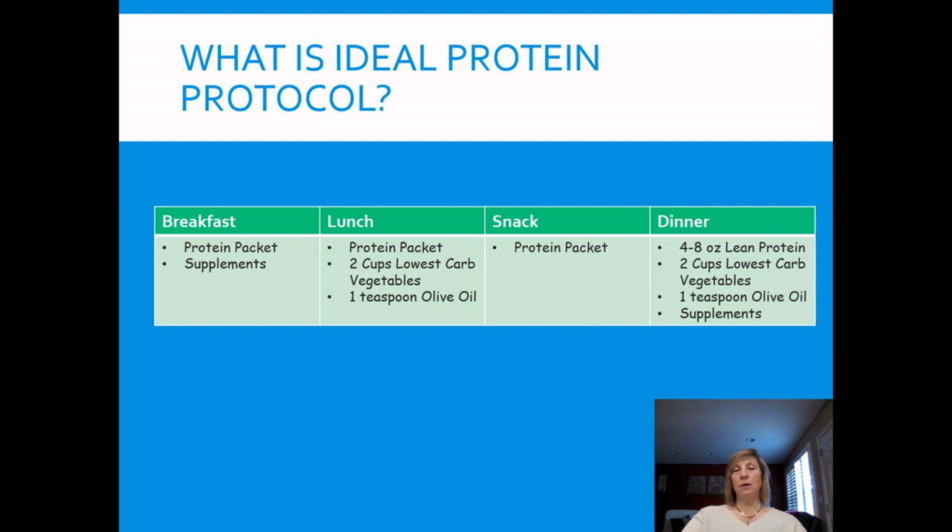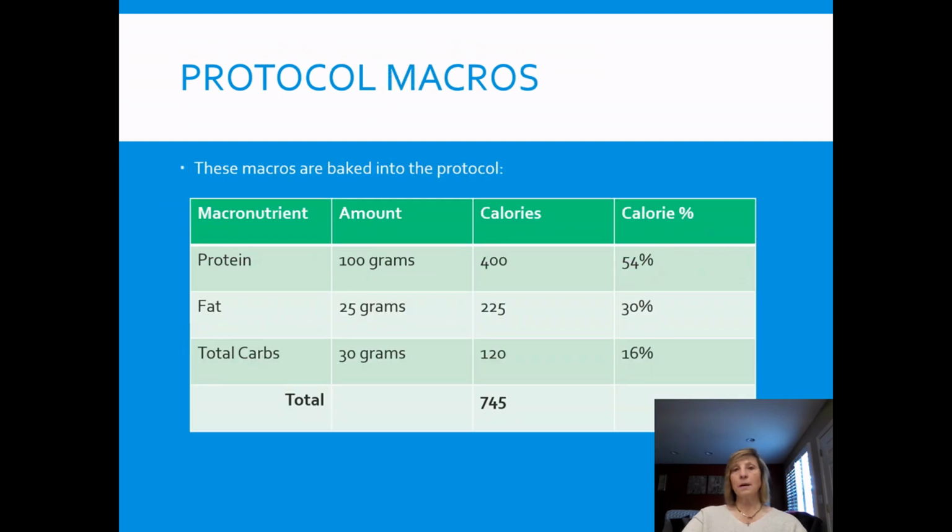And like I said, the sheet would spell this out, and also what foods make up these components beyond the protein packets that you would purchase. So what was baked into that protocol were the following macros. Those 4 meals, the 3 packets plus the whole food dinner, would equate to approximately 100 grams of protein. And fat, the combination of the supplements and the added teaspoons of olive oil, would equate to 25 grams of fat. And then the total carbs, based on the vegetables and what you consumed in the packets, would be about 30 grams.